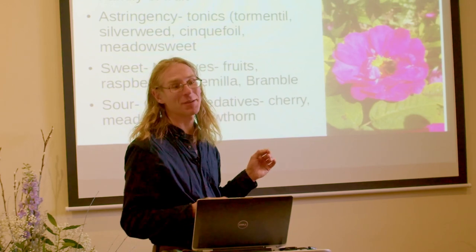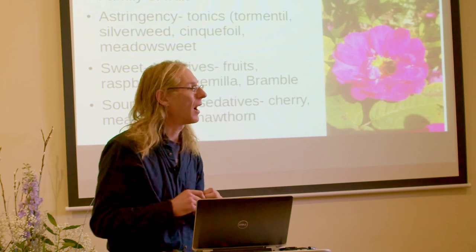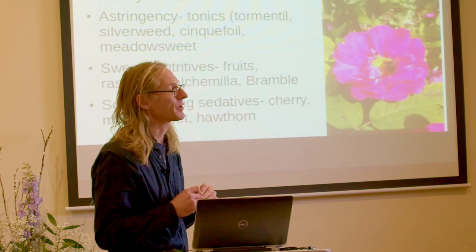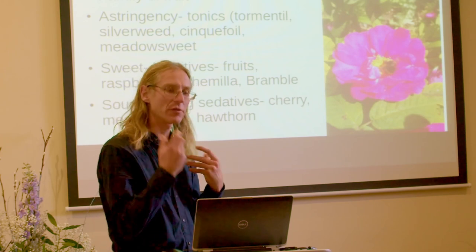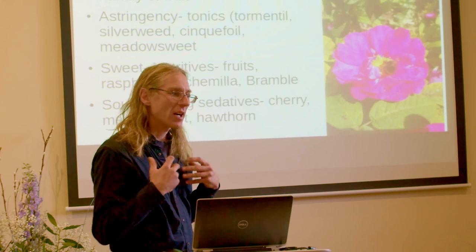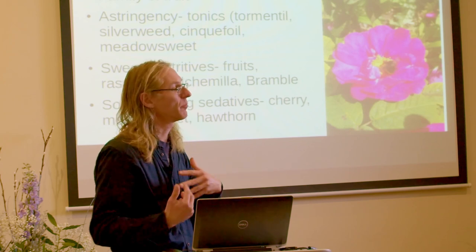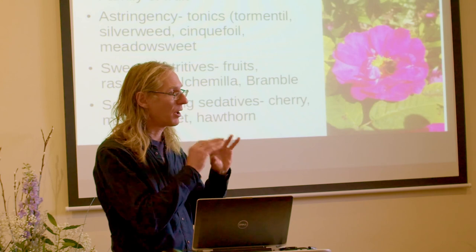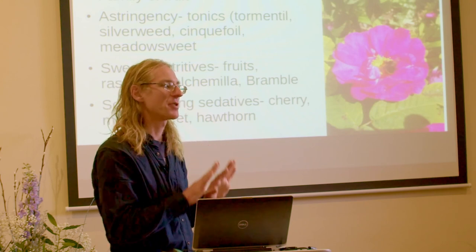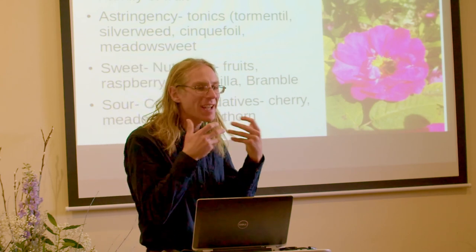And then of course there's the sour taste. So cooling herbs, cherry is very good for kind of hyperimmune, and it's quite often used when you've got that kind of dry cough, which is a kind of irritation of the mucosal parts of the lungs. So what the cherry's doing is it's kind of soothing. So it will stop that kind of cough that you do when there isn't actually anything there.